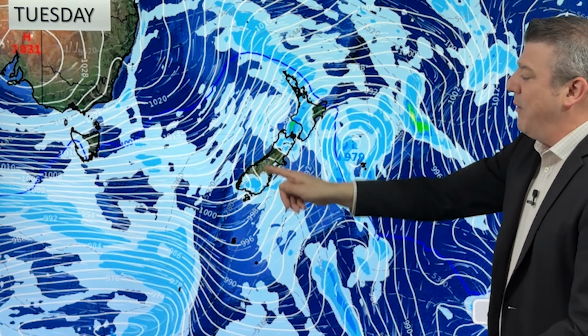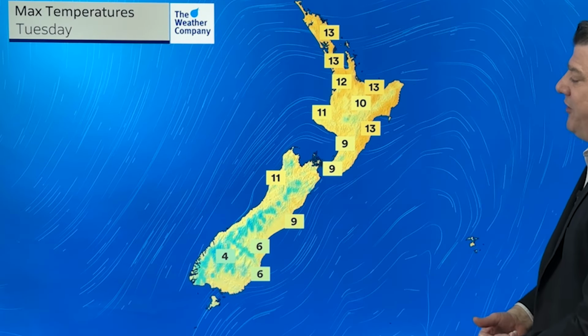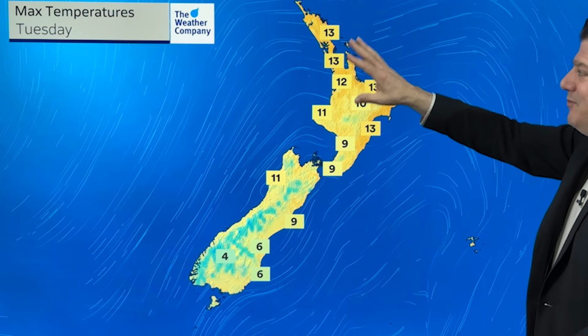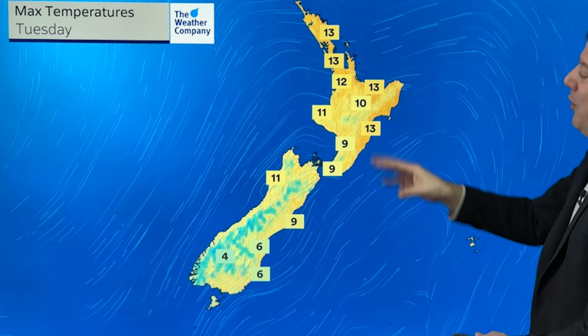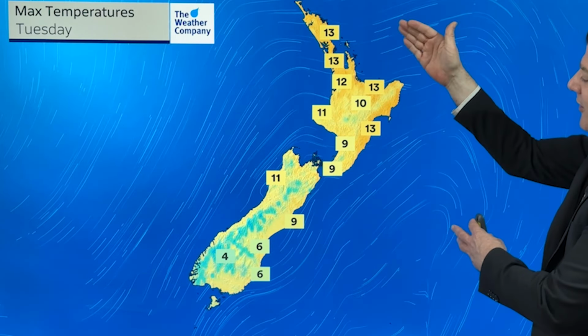Other areas though, like the west coast, the sun may well come out and temperatures may not be too bad. Look at the temperatures here though across New Zealand. This is not a main centre map. This just shows you the general picture around New Zealand, and you can see the top of the country has dropped quite a bit. There were 17s to 20 degrees up here a few days ago. Now we're seeing temperatures that sort of look more like what we would see in central parts of the country. So that colder airflow is going northwards.